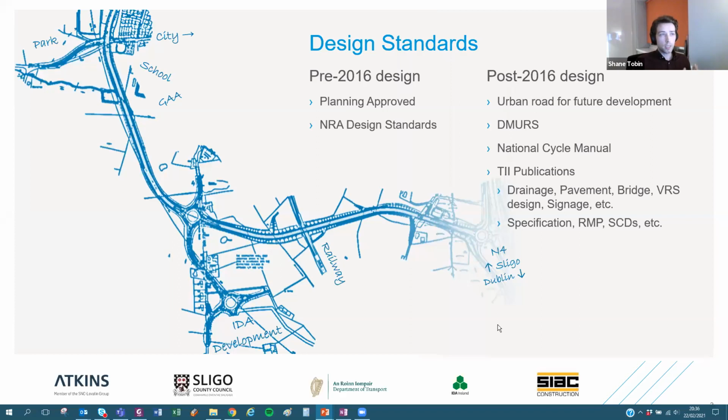So for the design of the scheme, as mentioned by Tom, it's an urban road designed to allow for future development. It's nearly all in a greenfield site, apart from the tie-ins. What we're looking at here are some key connectivity areas, which are notable, especially in terms of active travel, as mentioned. To the north, we have Mitchell Curley Park, the school, the GAA grounds, and these are linked off to Ballydugan Junction.